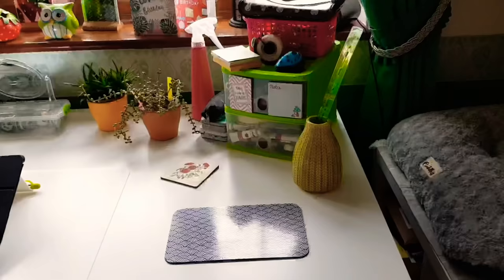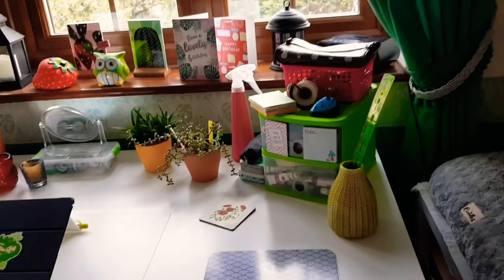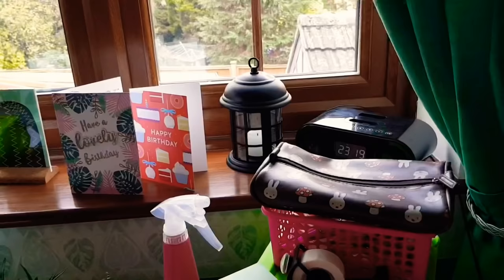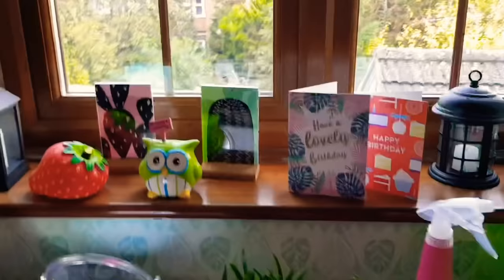We're on to the tabletop. Let me show you what I have on the window. I have my old stinky radio there that I loved listening to while I work. Then I have a little fake candle thing that doesn't work. Then these little things I got from Ikea. They are like picture frames.